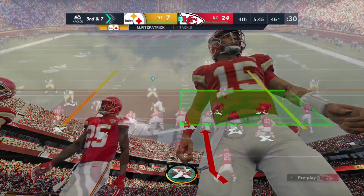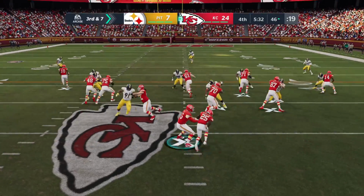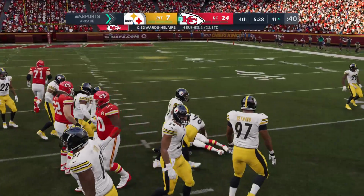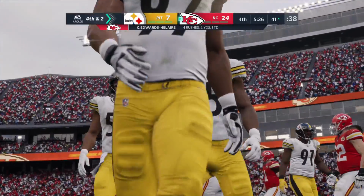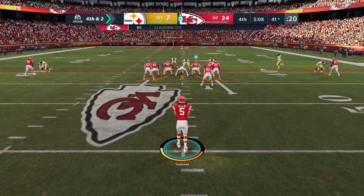It looks like a pickup of six. That leaves him with 7 yards to go on third down. Now a carry for Edwards-Helaire. And a tackle going to be made at the 41 as they stop him a few yards short of the first. It's a gain of 5 on the play, and it'll bring up a fourth down.